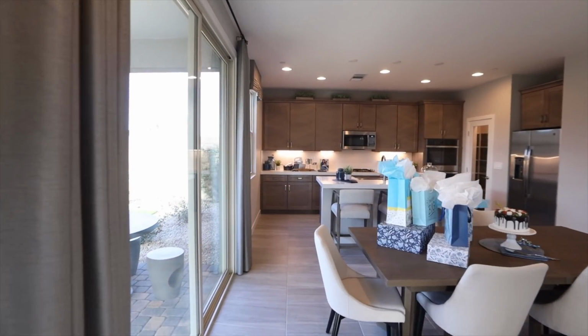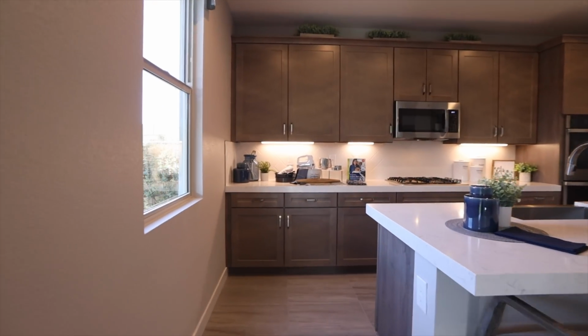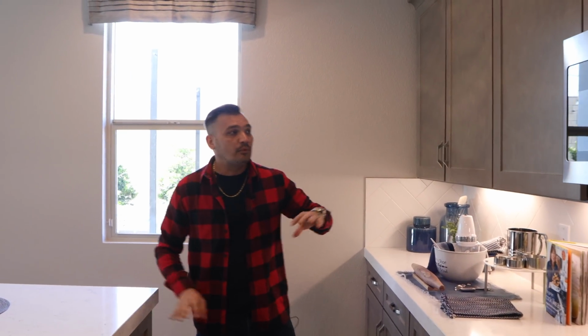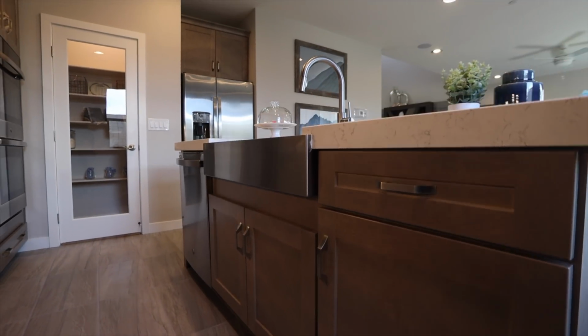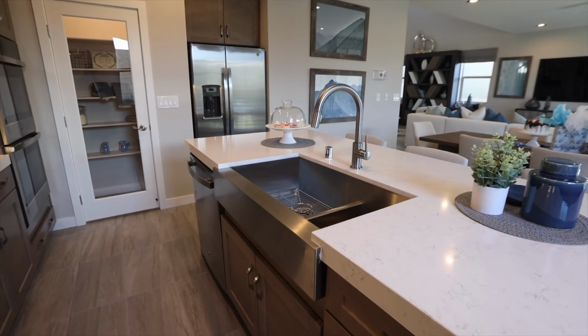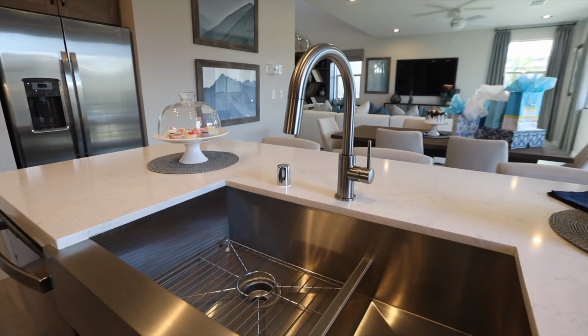Now coming into the kitchen here, as standard you do have the option of granite countertops or quartz countertops as well. With the cabinets, you're going to get a standard 36-inch maple cabinet. Appliances, you're going to get the GE package, stainless steel. That does not include the washer, dryer, and also the refrigerator.